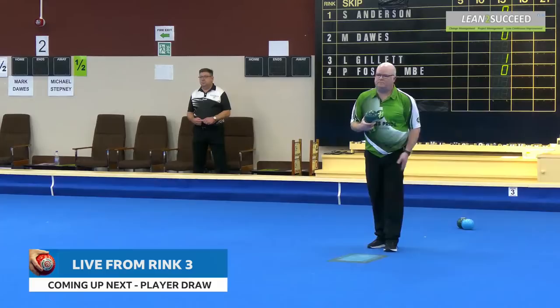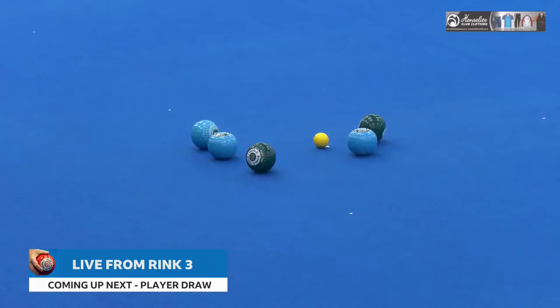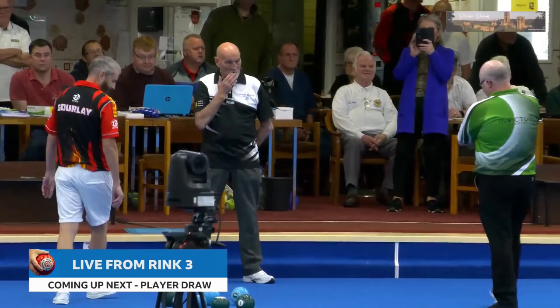He's just taking his time, settling himself down. Big bowl this. Coming into screen. Just not reaching enough. This is so dangerous for David now as well. Before it wasn't dangerous, he couldn't really push Les's bowl in. The trouble is, if he leaves it, Les has just got to hit it. That's a big problem here for David.